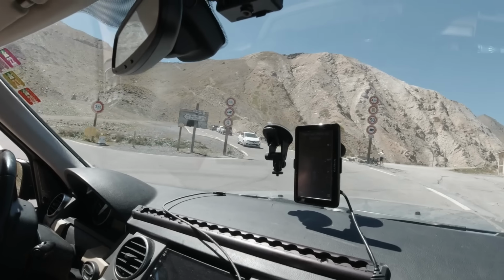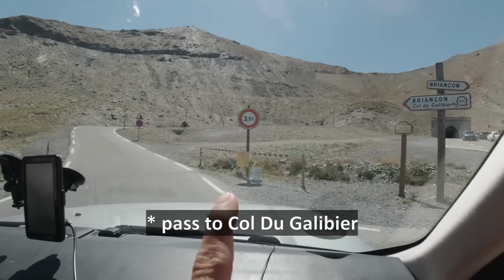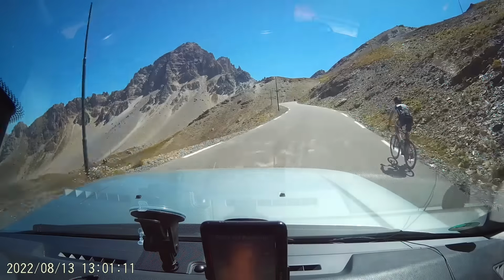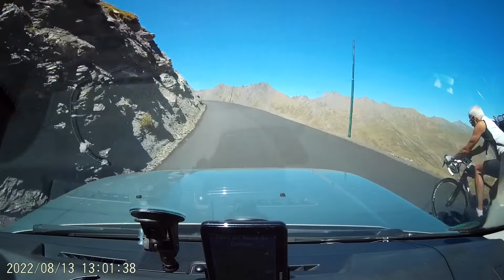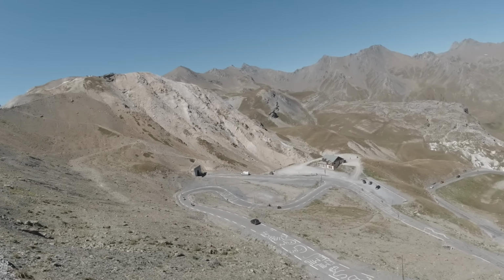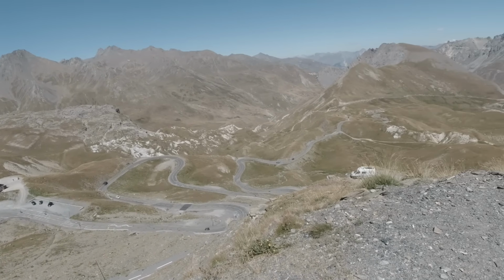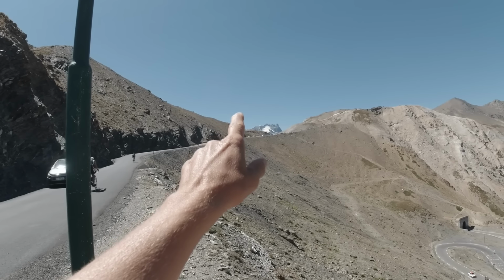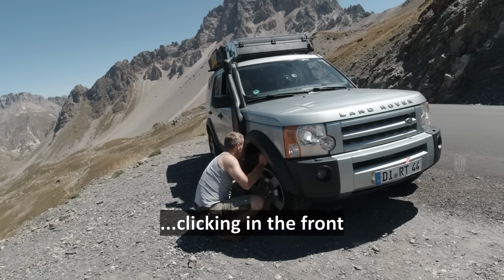Here is a tunnel. Yeah, you see? And we'll take, oh, barely 3.5 tons. That there's a glacier all the way behind. Here's our car with a noise. We don't know what it is.